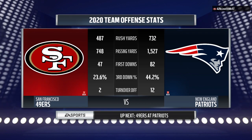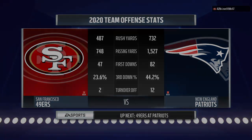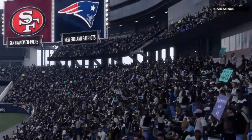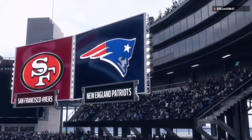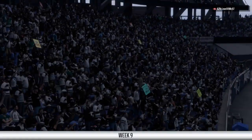Hello, everyone. I'm Larry Ridley. Welcome to the NFL on EA Sports. In today's matchup, we should have a fun one on our hands. It's the Patriots coming in at 6-1, going up against the 49ers, who come in at 4-3.